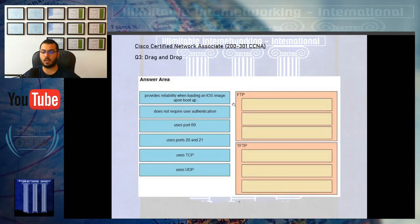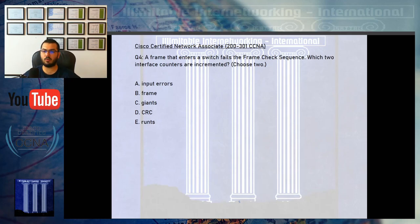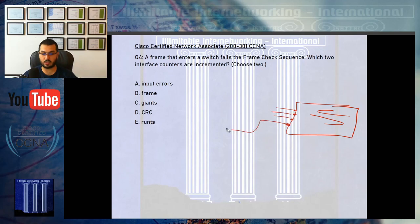Okay, so let's go back. We have answered all of that. Okay, jump into question number 4. Question number 4 says, a frame that enters a switch fails. Okay, so there is a switch here. And this switch has some interfaces, and all of those interfaces are connected to cables, and these cables are going to whatever thing. But what it's saying is that there is a frame that was trying to enter the switch through a port, whatever port, and it failed to enter the switch.